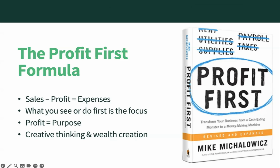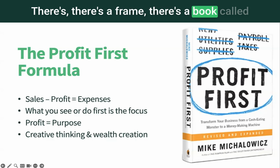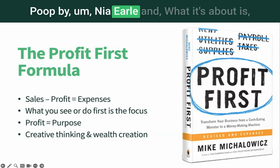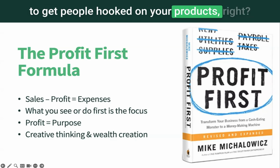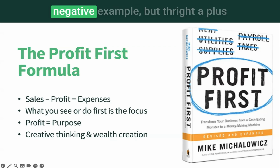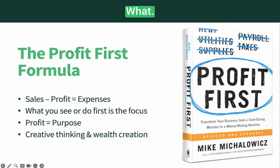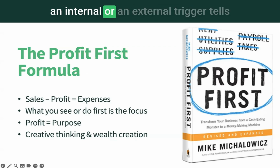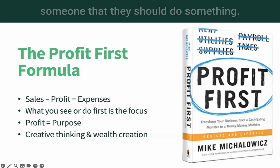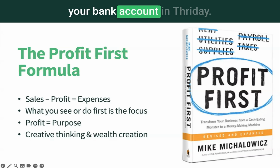Yeah, so the psychology behind it is what really intrigues me. There's a book called Hooked by Nir Eyal, and it's for people like me in growth and marketing, about how to get people hooked on your products, right? Social media is kind of the negative example, but Thriday plus Profit First is a really positive example. You need a trigger, an internal or an external trigger that tells someone that they should do something. In this case, it's money hitting your bank account in Thriday.